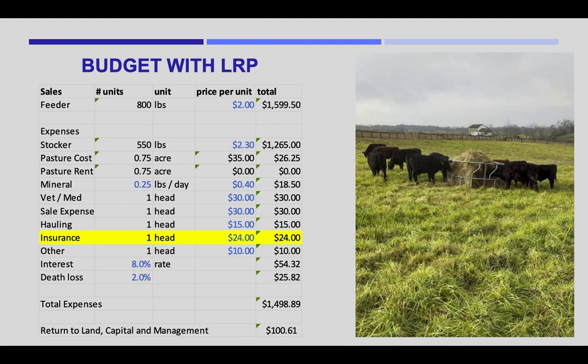Now, all I've done is take that exact same budget, exact same calf price, exact same sale price, exact same cost, and I've added $24 as an insurance cost. And my $124 return is now about $100. You will, in fact, make $24 less in your program if you buy LRP insurance. It's a cost. You could choose to spend more, and then you've got a higher coverage level, less to self-insure. I could choose to spend less, in which case I've got to deal with more market loss before I get any help. But if you buy insurance, it's a cost.